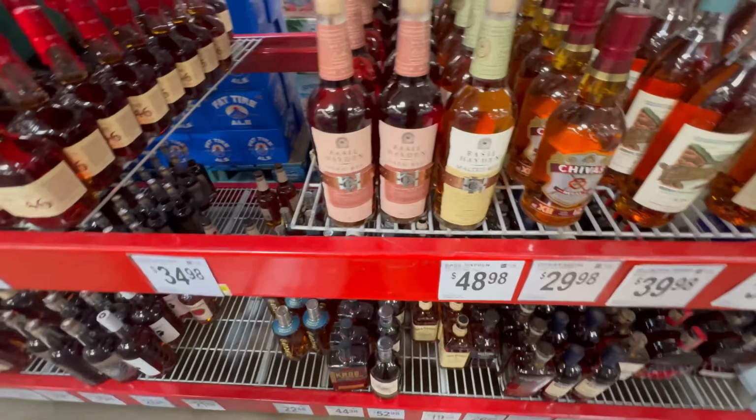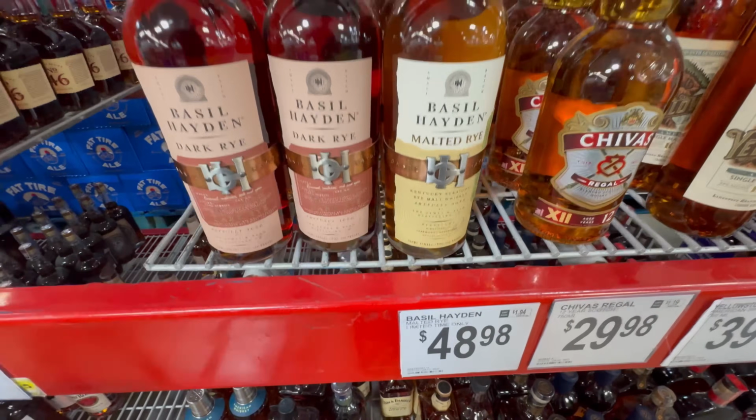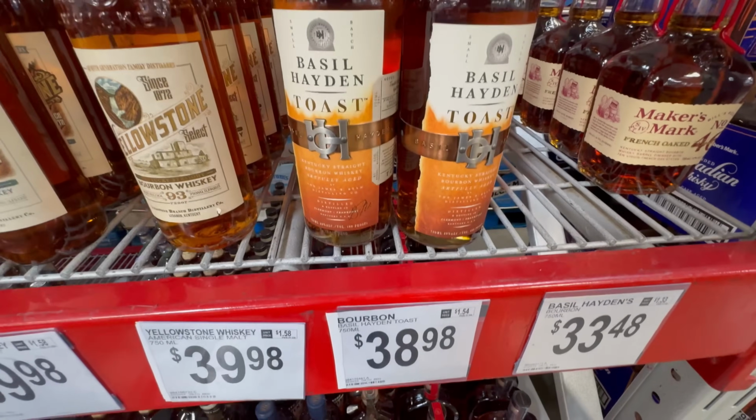Some Basil Hayden's, obviously they haven't got the regular one, but they have the Dark Rye and they have the Malted Rye for close to $50, which is quite expensive. But they also have the Basil Hayden's Toast for $39.99, which is a great deal.